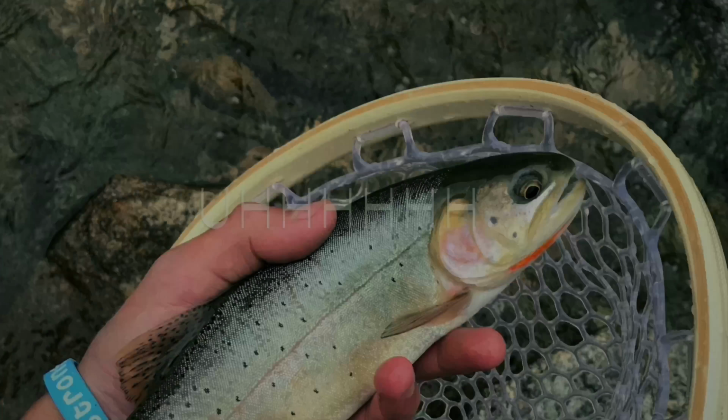Got him. It's another gorgeous, gorgeous brookie. Dude, there are so many fish. Oh my God. What a gorgeous fish. And there he goes.